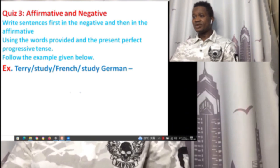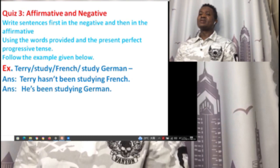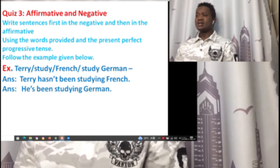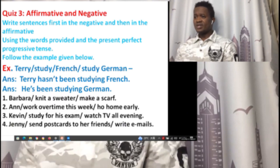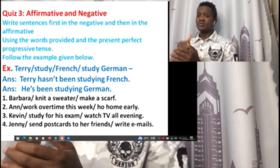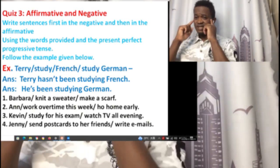Like the example here, the answer: Tara hasn't been studying French. This is the negative form. The affirmative form has to be: he has been studying German. This is just a little example. Follow this example to answer the other questions from 1 to 4. To check your understanding, make sure you pause the video and go over all these questions on present perfect progressive. It can help your understanding.